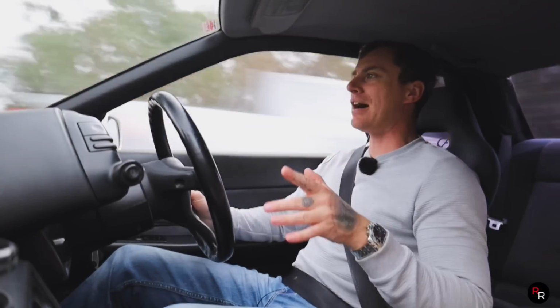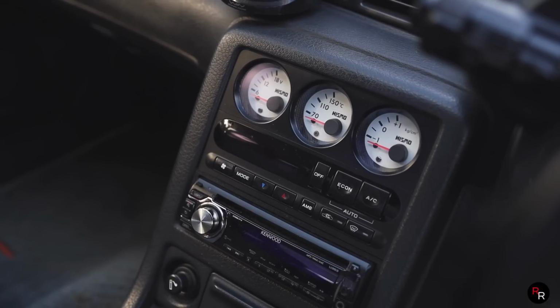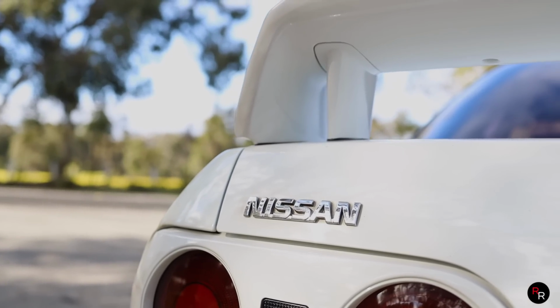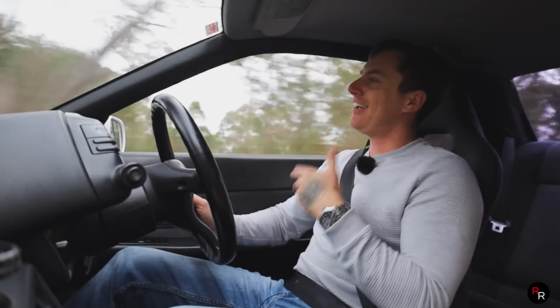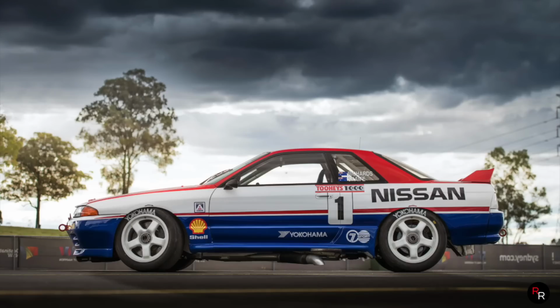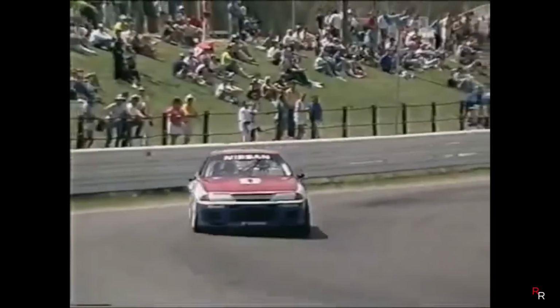Now, a cool little fact about this car is it's actually build number 2. So out of the 1306, this was number 2 off of Nissan's production line. And the V-Spec actually stands for Victory Specification, because you guys should know as well, in the 90s, these GTRs were absolutely dominating just about every race circuit. And that's why they made these in V-Spec. It's the Victory Specification for all the championships they've been winning.